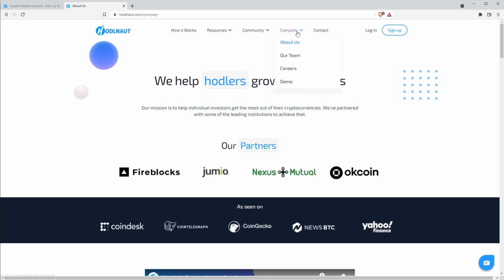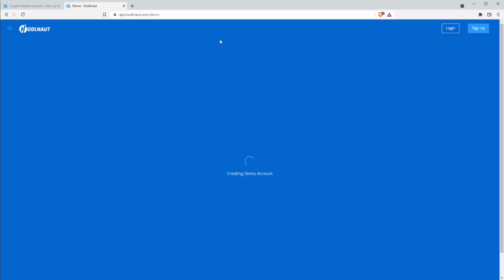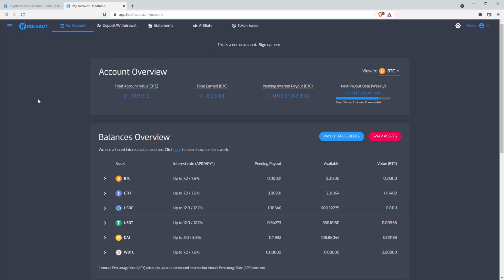But what I think would be useful now is if we just jump in and have a look at the overview of the app. Now I was going to log into mine, but they actually have this demo which is quite nice. It's exactly the same as you see when you log in, but obviously saves showing you all my private information. Now in this account they've got various cryptocurrencies that have been deposited.